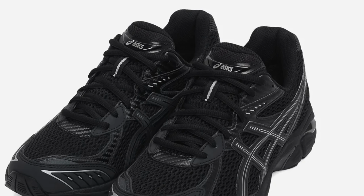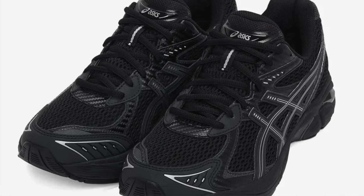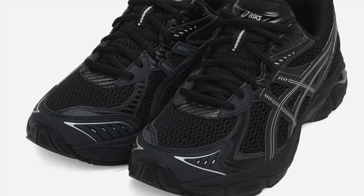I mean, if you're not into that aesthetic, you probably don't like these sneakers at all, but either way, they're cool. The GT 2160 is a pretty solid Asics silhouette, and if you haven't tried a pair of Asics before, I think this is a great way to jump in, especially if you're a JJOUND fan.